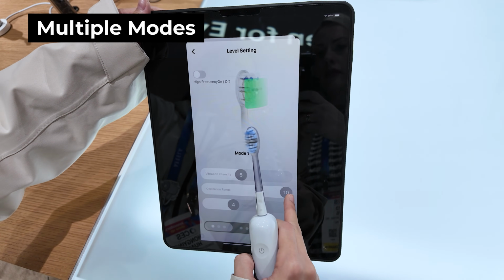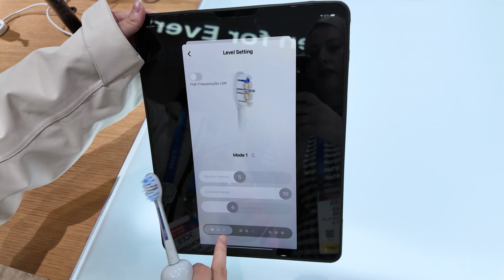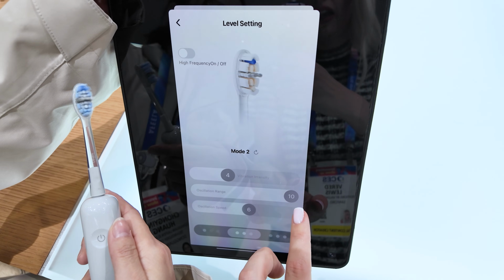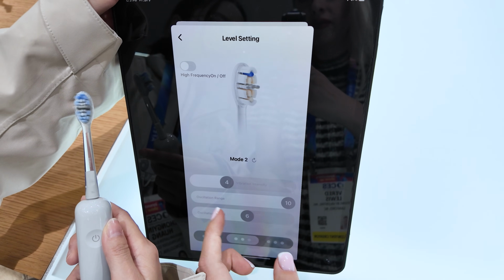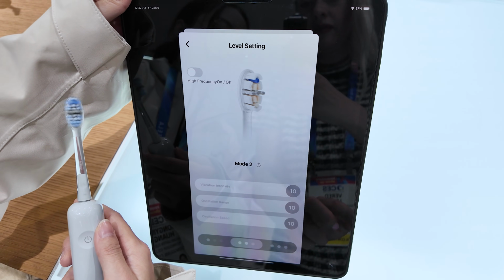You get multiple modes including deep clean and daily clean, plus thousands of customizable settings through the app, so the brushing experience adapts to your own needs. You can switch between the modes in the app and you can choose any of 3 different options, so it can rotate in any direction and as fast as you tell it to. The app is honestly such a cool feature, I love it.